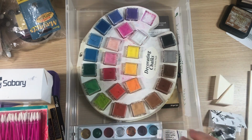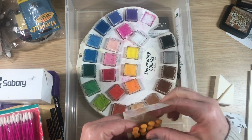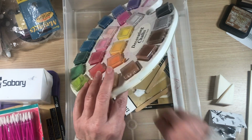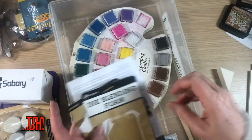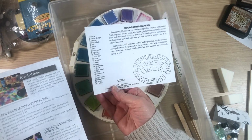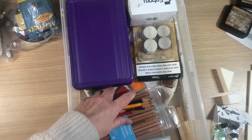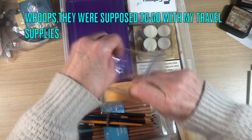Probably gonna toss that. And then more eyeshadow applicators. Oh, they're breaking down. Look at that. These are really old and they're crumbling. I don't use them, so I guess that decision was easy, right? That's my instructions of the colors that came with my chalks. It's kind of going back the way it was.